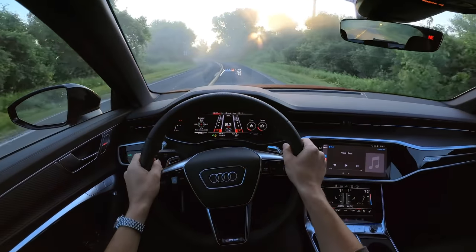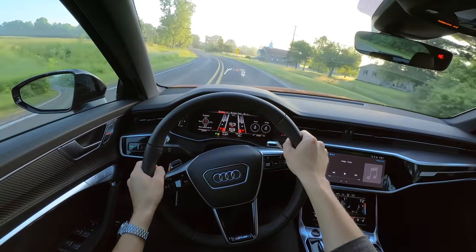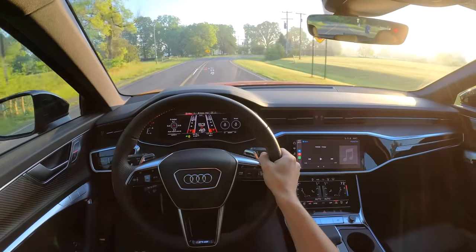Also, these steel brakes feel just fine. You're not gonna have any complaints on these versus the carbon ceramics, and the carbon ceramics are $8,500. At that point, I think it's just showing off.